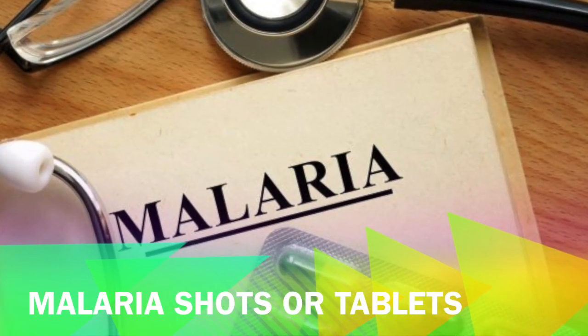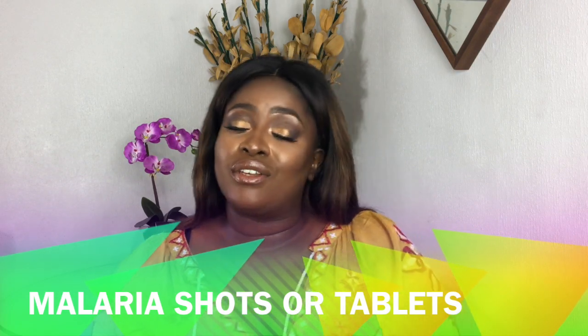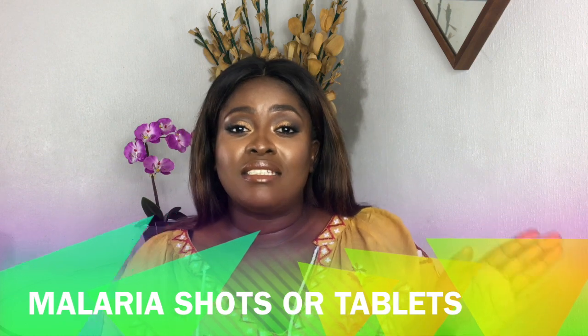Don't forget to also get your malaria shots done if you're going for the injection. If not, your malaria tablets, which need to be taken 2 weeks before you travel, during your vacation, and once you get back as well. I prefer the tablets, I don't like needles, so yeah.